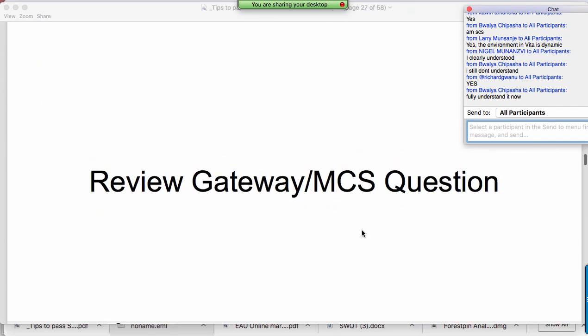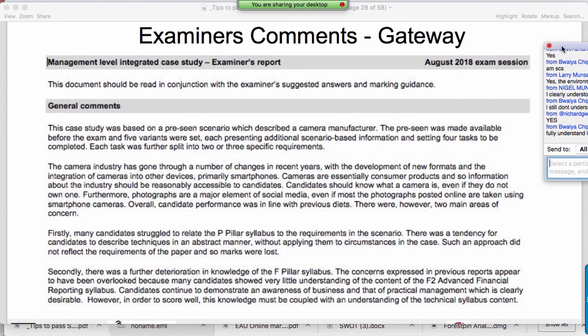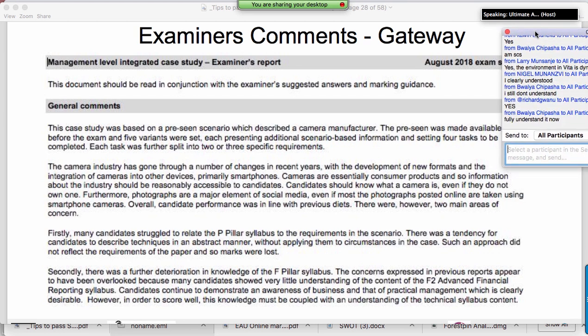Now I want to look at the gateway question first. Let's look at the examiner's comments, and these are the same things that come up. Many candidates struggle to relate the P pillar syllabus to the requirements in the scenario. So this is the reason why I'm asking you guys who are doing MCS to take the pre-seen, go to your P2 syllabus, check every part of your P2 syllabus and see how it can link to Crown Care.